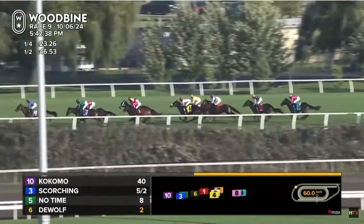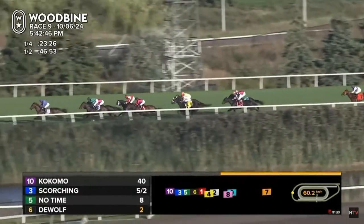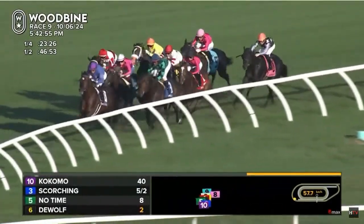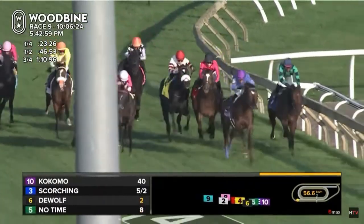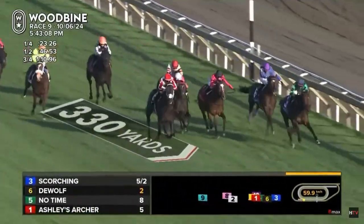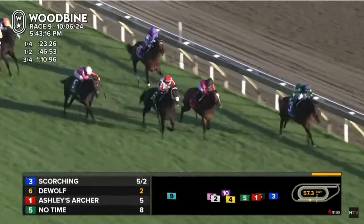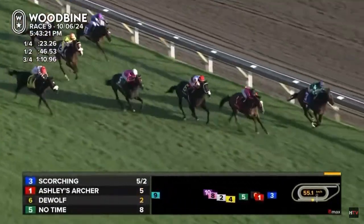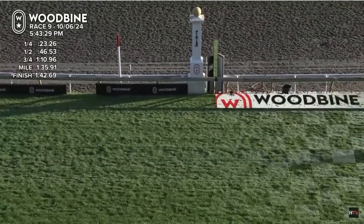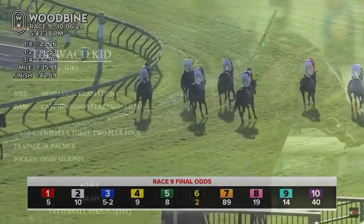Point 46 and 2. Still a little on the quick side, I'd say. Setting up pretty well for horses in Ashley's Archer position. Staying on the rail, just waiting for a hole. And there it is, ducks out. Got through, a little rubbing there. Wasn't bothered by it. You gotta like that in a 2-year-old. Just see if he's got enough. And just gets up at the wire. So, don't know how classy that field is, so we'll just have to see. But pretty good effort, pretty game at the very least.